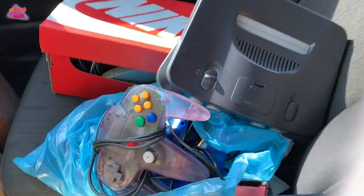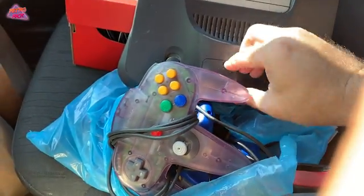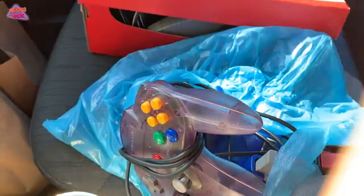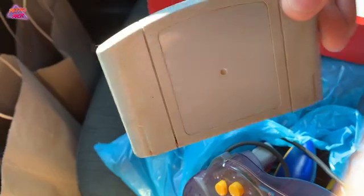All right, guys. So this deal was actually better than I thought. We got the console, and inside is the expansion pack that makes this about a $100 console. We're gonna go through all this back at the house, but I just wanna show you real quick. There's actually some extra games in here. There's a game with no label. What is it? I have to know.